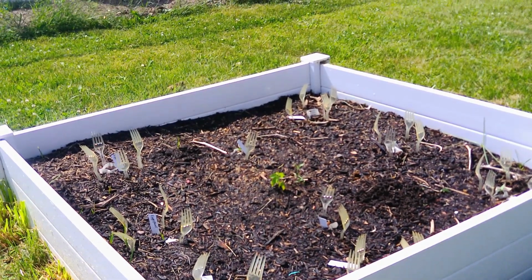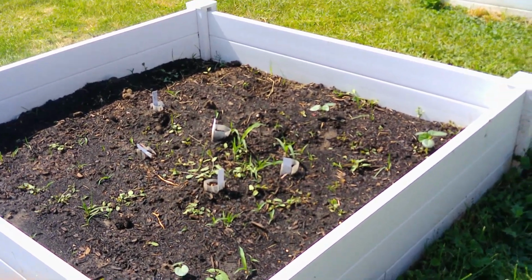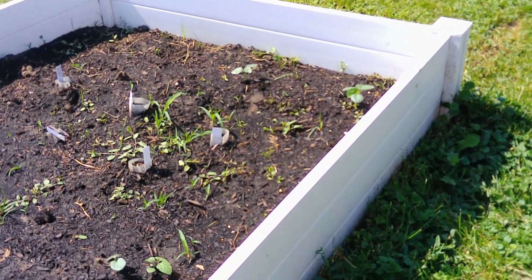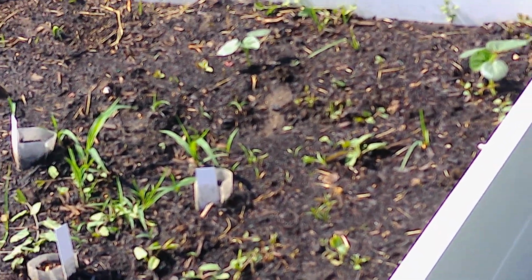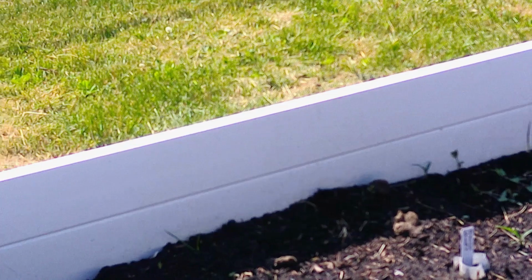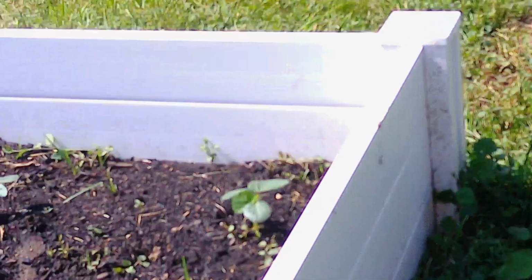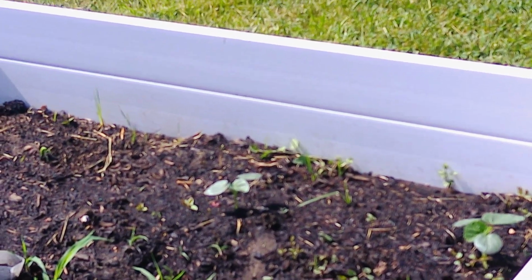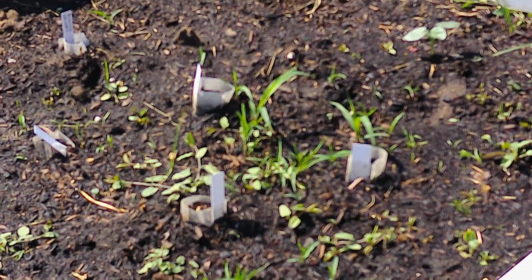Let's go see what 3 and 4 is doing. Alright, so here we are in frame 3. And I seriously need to do some weeding in it. But we have got 2 okra plants, 4 okra plants. And I think 5 okra plants. So 1, 2, 3, 4, and 5. So we've got 5 plants, and I think some of these may be Brussels sprouts.